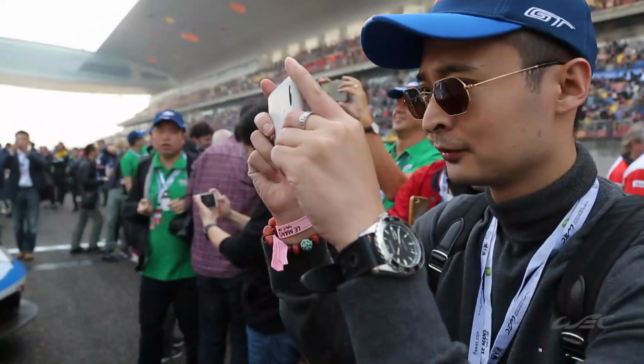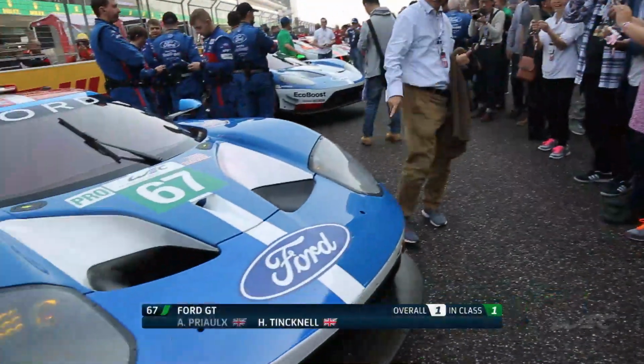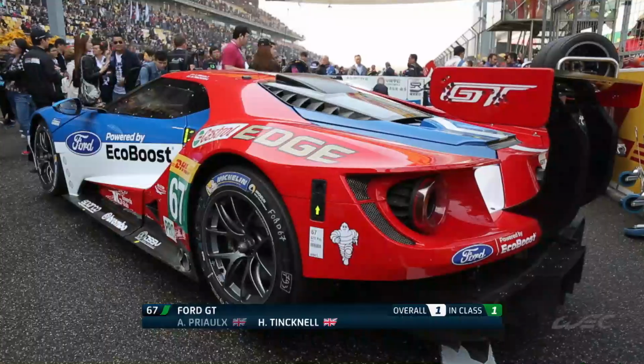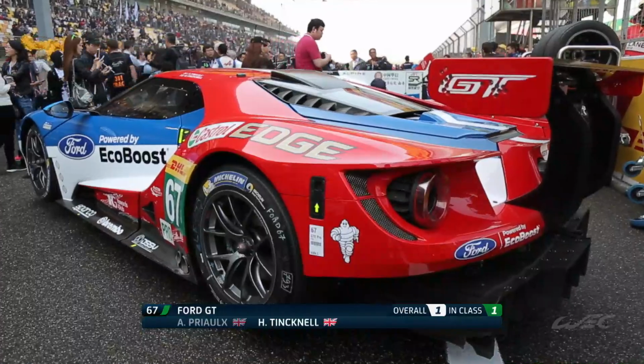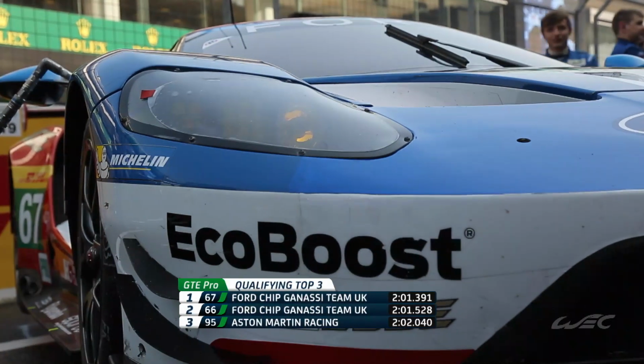In GTE Pro, just like Japan, it's an all Ford front row. Harry Tinknell and Andy Prior haven't been to the track before, but that didn't stop them taking pole position. We had a tough time in free practice, getting the car right, learning the track, and then to put it on pole, we were very happy. The Fuji race was phenomenal. We had a mega battle between 66 and 67, 1 second for 5 hours, and it was a really tough race, and I think today also will be the same.